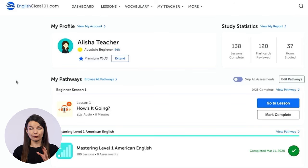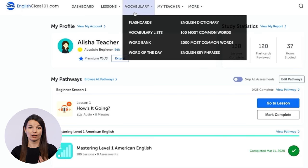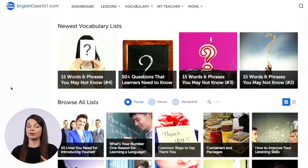To access the free vocabulary lists, these are available for all members on the website. You simply go from your main dashboard to the vocabulary drop-down menu at the top of the page here and click on vocabulary lists. So here you'll see a bunch of different categories, a bunch of different themes, things related to certain topics of conversation, holidays, etc.